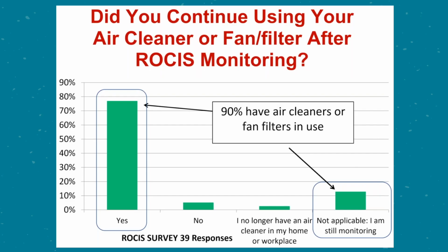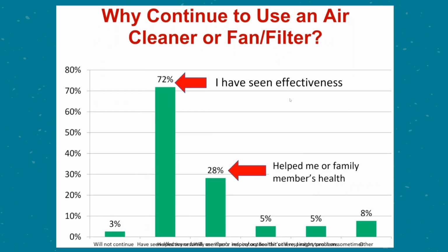We did a survey about 2 years ago of participants that were using air cleaners or fan filters. Very good results in terms of people that continued to have their air cleaners or fan filters in use after the monitoring, as you can see here. And then when we asked why, it was rewarding in that they basically say they saw the effectiveness, or directly saw an impact on the health of somebody in their family.